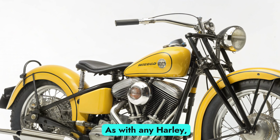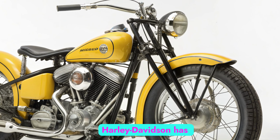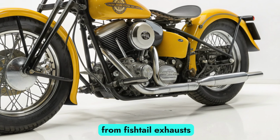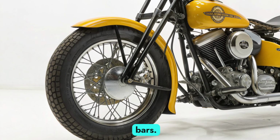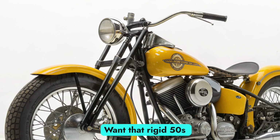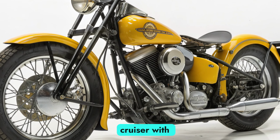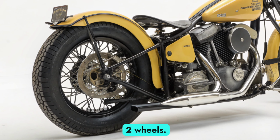As with any Harley, the 2025 Panhead is meant to be personalized. Harley-Davidson has launched over 75 dedicated accessories, from fishtail exhausts and tall ape hangers to vintage-style leather bags and sissy bars. Riders can tailor their bike to match their own history, personality, and riding style. Want that rigid 50s chopper look? You got it. Prefer a touring cruiser with saddlebags and windscreen? Done. The Panhead is your blank canvas. Paint your legacy on two wheels.